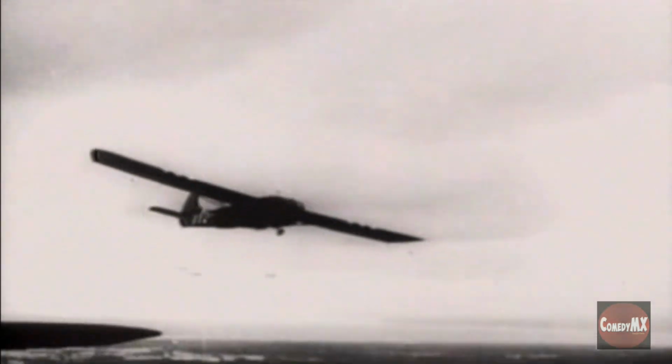The first glider. We'd find out pretty soon what had happened. Cut loose. Roger. So long.